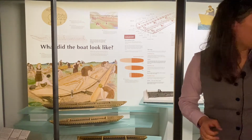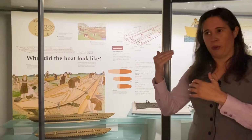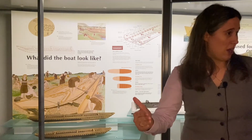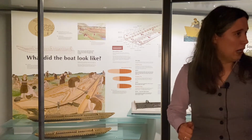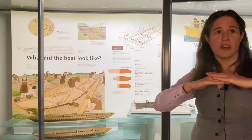So this boat would have been much, much larger in reality. So going back to what we were talking about, the amount of materials we would have needed, the complexity of building it, you can almost double that effort on what size the boat would have been originally. It's also a little bit flatter than it would have been when it was actually in use, because it was under a road, so it's got squished essentially.